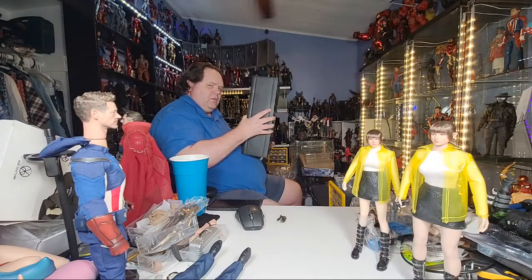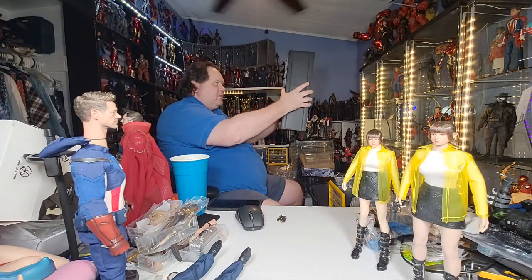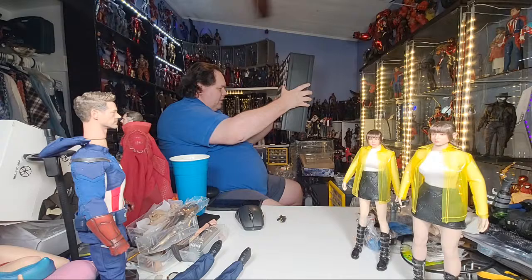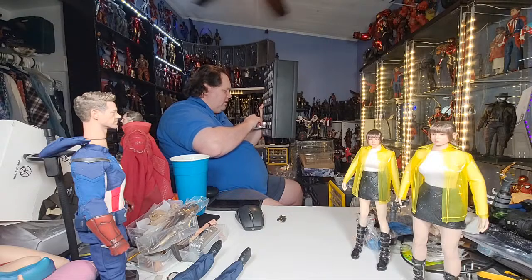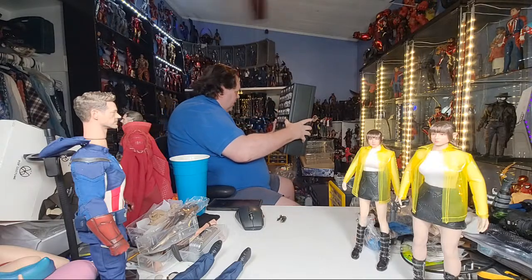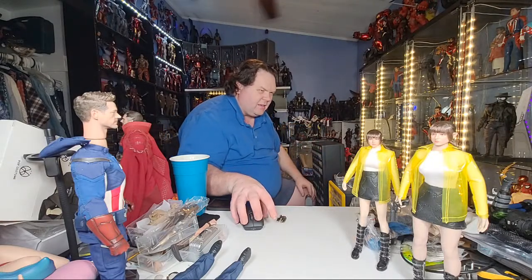Does he come with 2 head sculpts? Oh my God, guys, I'm losing my mind. Does Hawkeye come with 2 head sculpts? I only have 3 Hawkeyes. I have AOU and the 2 in-games that I bought. So I could do a Ronin and a Hawkeye. Maybe I only bought... I'm losing my mind. No, I bought 2 of them. Help me out. You guys have any idea?